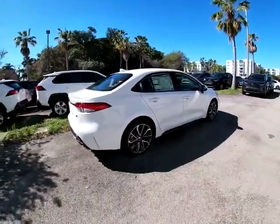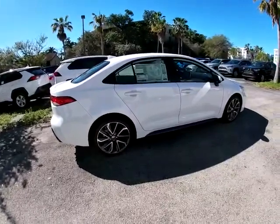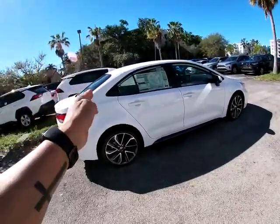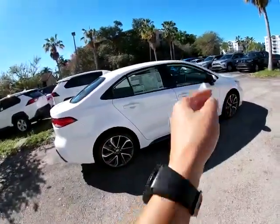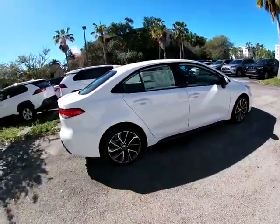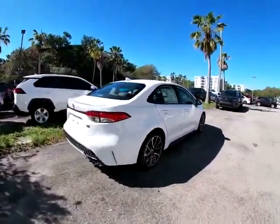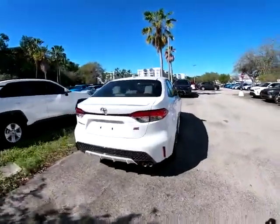Now, I wanted to talk about the interior, and we'll go into the interior in a bit. But over here looking at the side, I gotta be honest, Toyota is actually offering a little less space on the rear seats, and we'll go over that. You know, there's always pros and cons of these cars, and I like being honest with everybody. Let's come over here on the back.